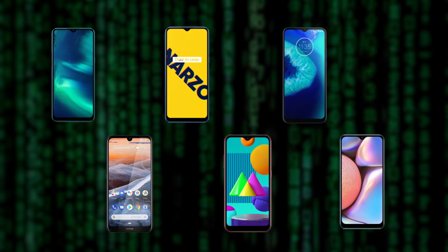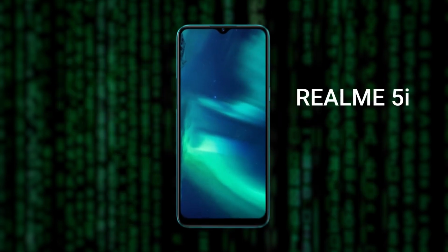So, there you have it. That was our top picks in the sub 10,000 price point. If we were to pick one from this list, it would be the Realme 5i.